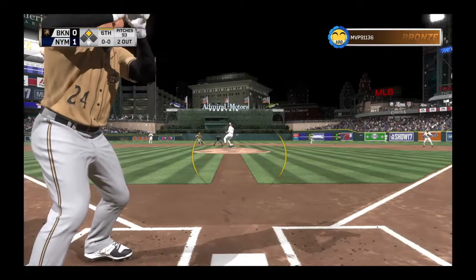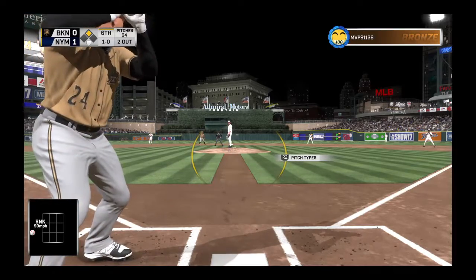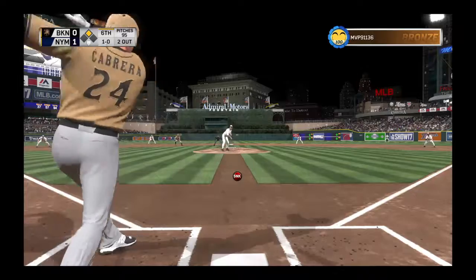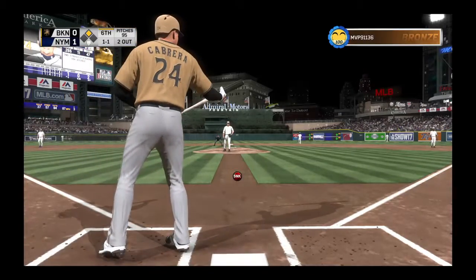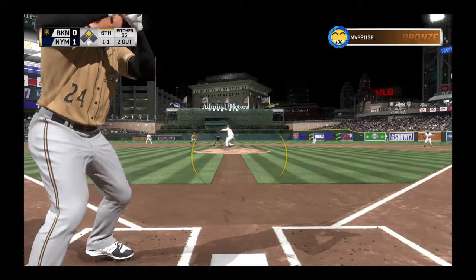Trying to pick things up where we left off. Miguel Cabrera, one for two with a double on the ledger so far. First pitch sinker misses in on the hands that time. It's a ball and no strikes. And a good spot for that pitch, it's chopped foul. Trying to hold the lead.